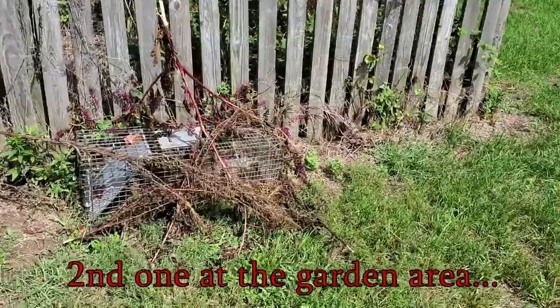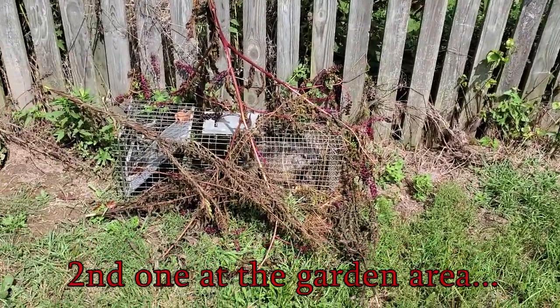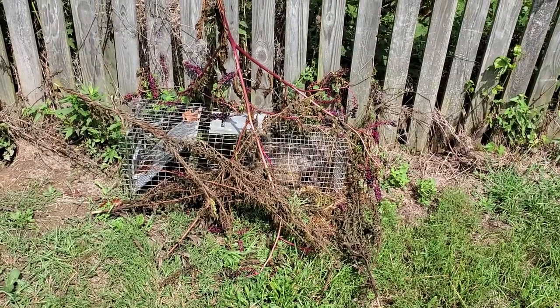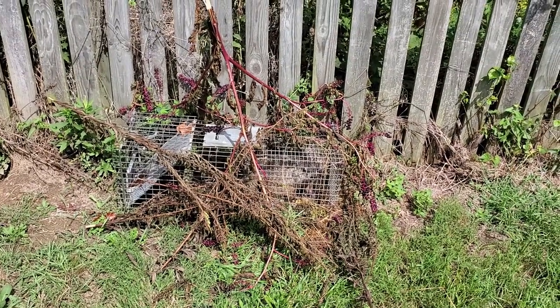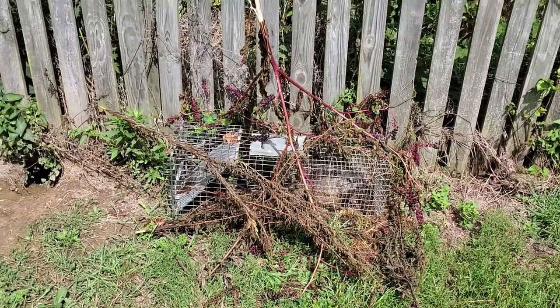It is September 10th. Actually day number 6, and the 5th catch. We're here at the garden area, and this is number 5.